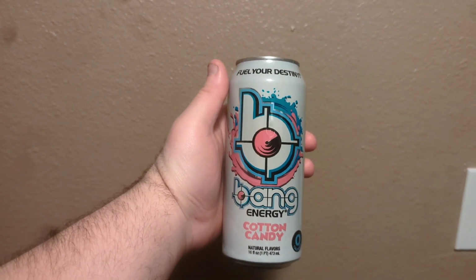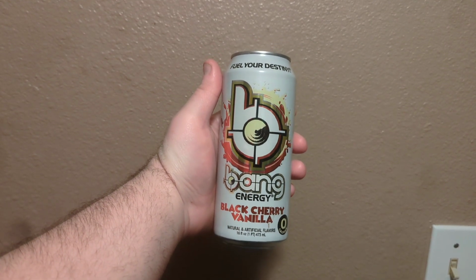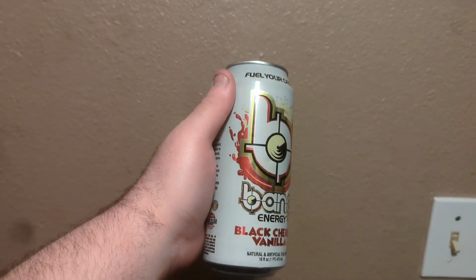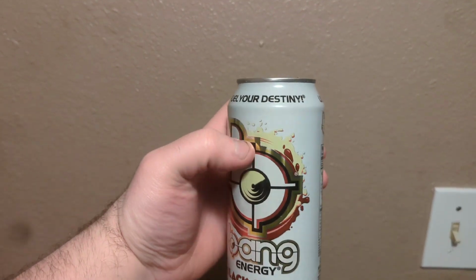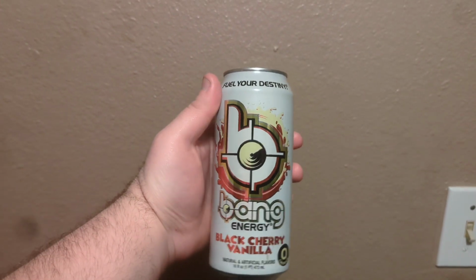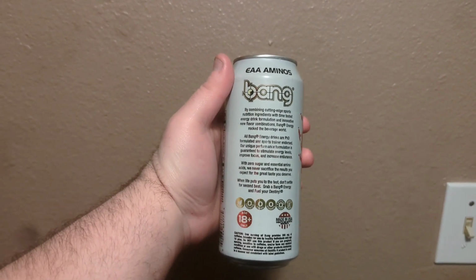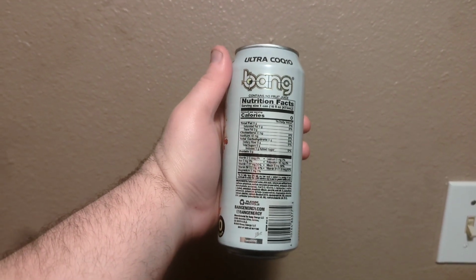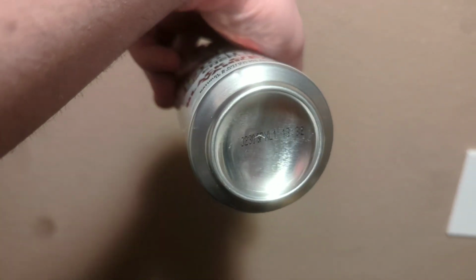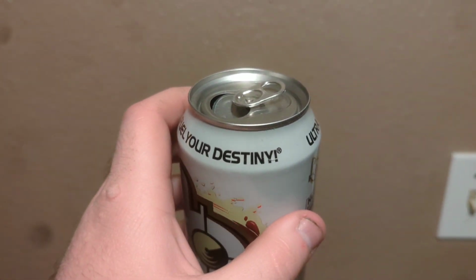Anyway, now I'm going to show the other can, the 2023 new design black cherry vanilla Bang. I like the crimson and cream colors. It's a dark red and an off-white, more like a yellowish white, maybe. I like the gold too. It looks pretty cool. But yeah, it's the 2023 version 2 can. Silver top, silver tab. Production code. These version 2 cans are made in California, not Florida.